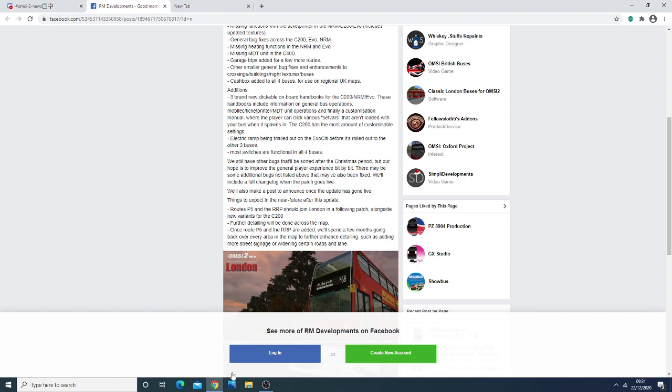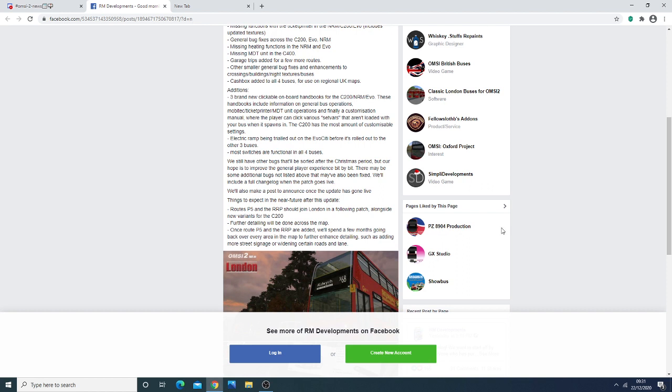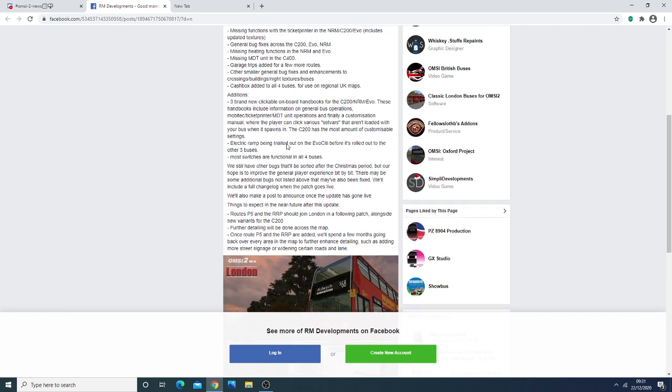So then also the MDT has been added to the C400. So the MDT is the IBIS control, so it allows you to play the bus stop announcements, and it also allows you to play the custom announcements like this bus terminates here. So that was missing off the C400, that's been implemented now.